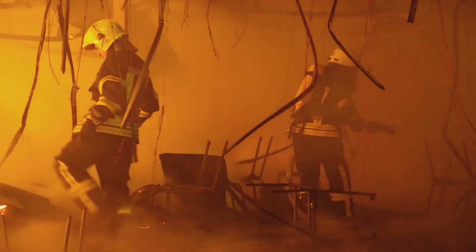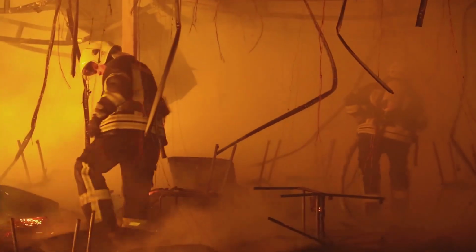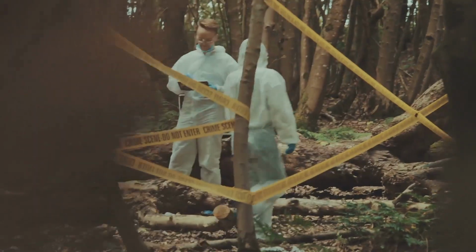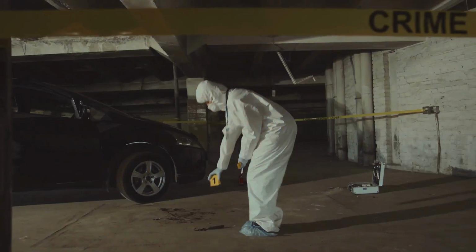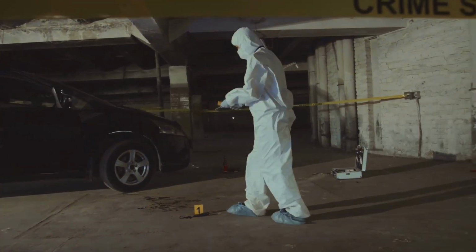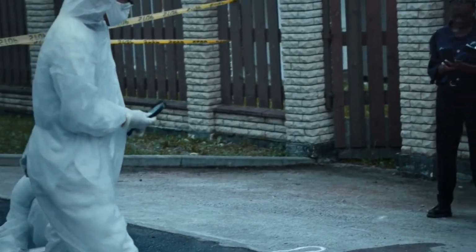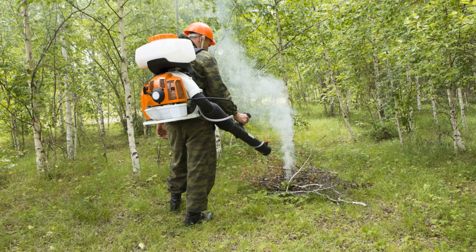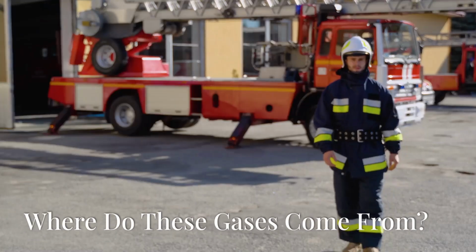They use them to identify the presence of accelerants, like gasoline or kerosene, which can indicate arson. By analysing the types and concentrations of gases present, investigators can piece together clues about how the fire started. Think of it like detective work, but instead of fingerprints, they're looking for gas signatures. It's just another tool in their belt to help keep people safe and solve crimes.